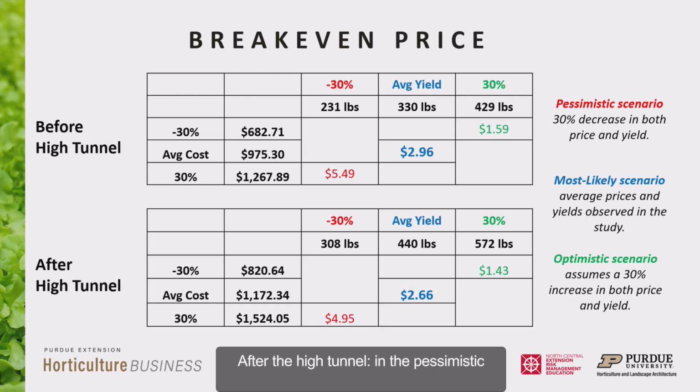After the high tunnel, in the pessimistic scenario, 308 pounds has a break-even price of $4.95 per pound to cover $1,524.05. For the most likely scenario, 440 pounds has a break-even price of $2.66 per pound, covering $1,172.34. In the optimistic scenario, 572 pounds has a break-even price of $1.43 per pound, with a cost of $820.64. These reflect the same 30% decrease, the average, and 30% increase, demonstrating how the high tunnel lowers break-even prices across all conditions.